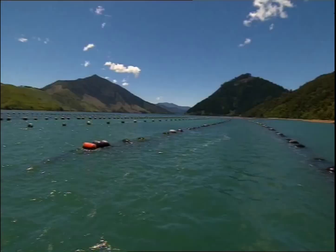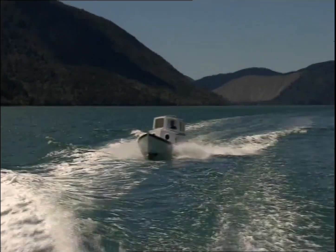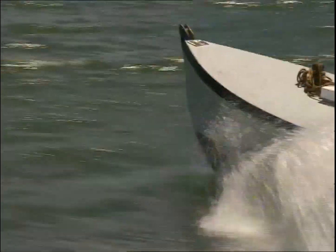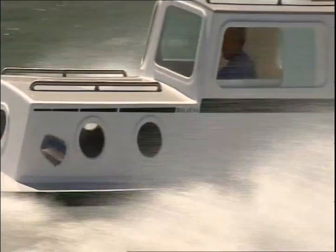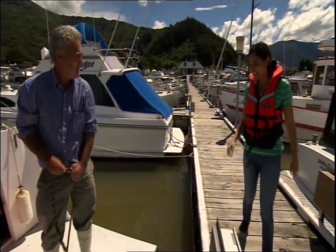He's taking me out to sea to show me a floating mussel farm. We're travelling in style aboard an old whaler made from solid kauri timber. She's been in Chris's family for 50 years. And because it's a family business, Chris's sister-in-law Jo is coming along too.